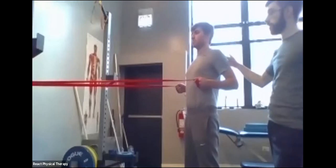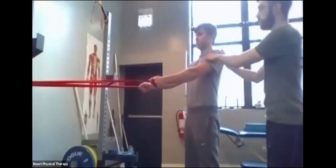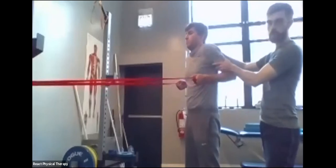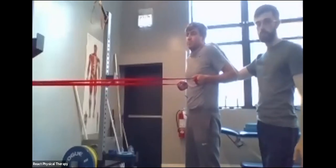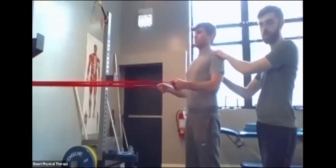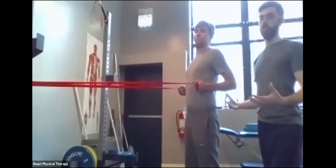Perfect. The other thing that you want to avoid is you don't want the shoulders to come forward and up. Okay? That's going to over-rely on your upper trap and cause a lot of tension there. Make sure you're squeezing your shoulders down and back, getting that chest open.